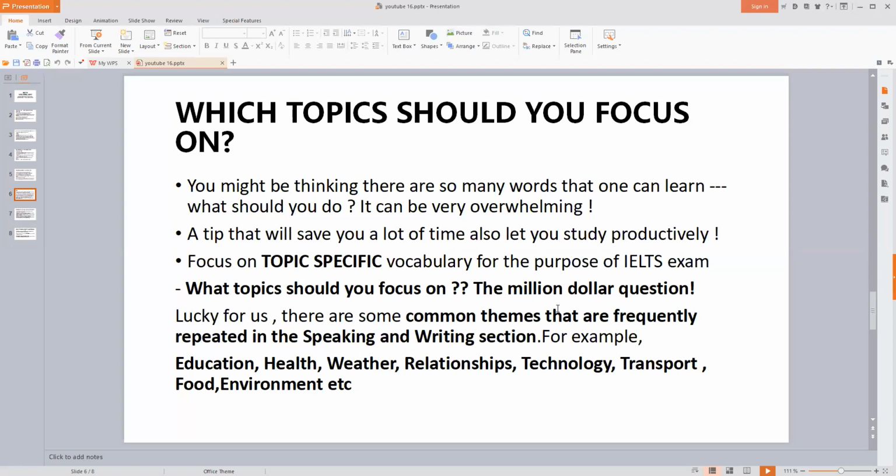Questions like these, and this question is actually from part 3 of the speaking section. Technology, transport, food, environment. So how can we improve our environment? What do you think about pollution, about global warming? So all this comes in the environment. So these are the topics that you should actually focus on.